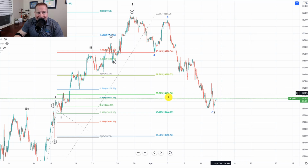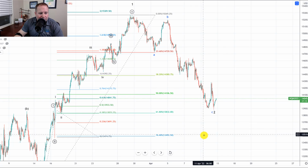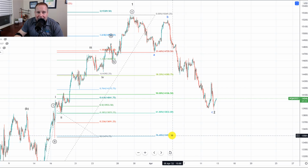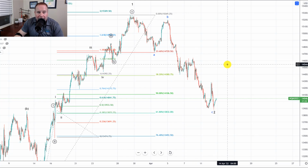in the NASDAQ. So our support levels on the NASDAQ are 13,832 and 13,492. It's very possible we could visit this if the pivot breaks on the ES as the bottom for wave 2 on the NASDAQ, and then the ES can match up with it in its wave 2, and we can start moving up in wave 1 of 3.